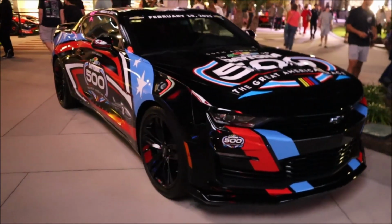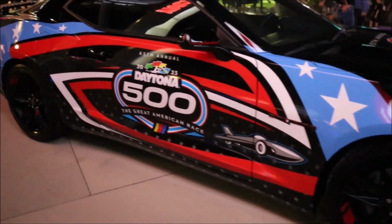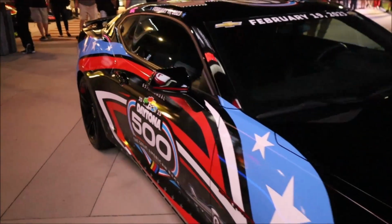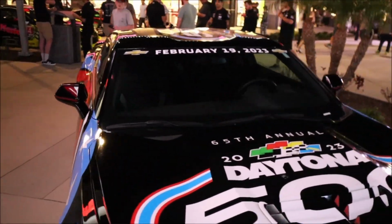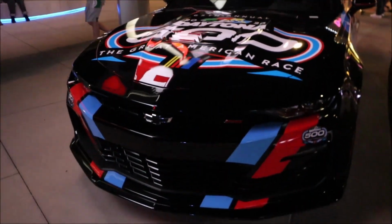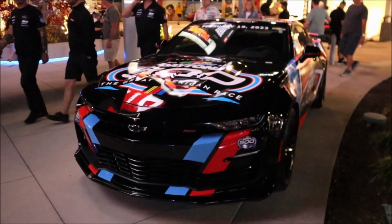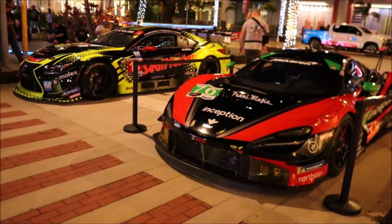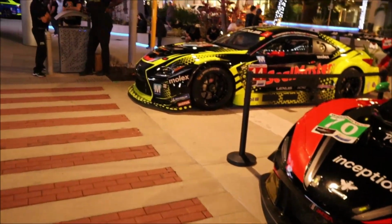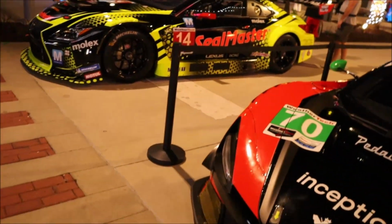We have the Daytona 500 pace car here. You guys know all about this. If you go to Daytona 500 for the great NASCAR American race, you guys can see they have the date of this year's race right up there, February 19th, 2023. But just to show you guys, that's the pace car for the 500. We have McLaren right up front here. Lexus on the other side here. Again, pretty brilliant looking cars.